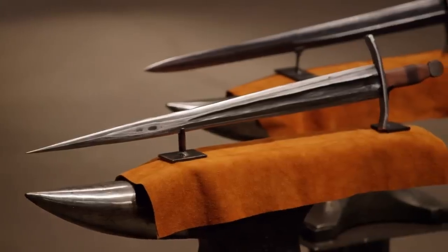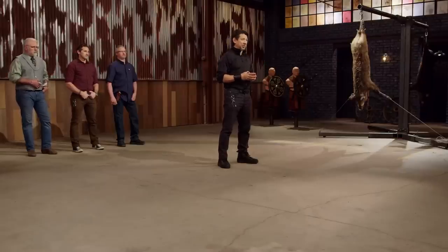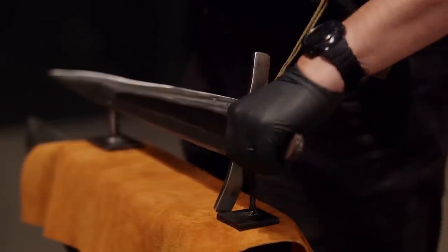Bladesmiths, the Arming Sword. It's a cut and thrust weapon. To test the lethality of your Arming Sword, I will deliver slashes and thrusts on these boar carcasses. John, you're up first. You ready for this? Yes, sir. Let's do this. That hide is super thick. To get through that, you really need a very fine edge and not a lot of weight behind it. And I didn't build that.